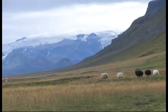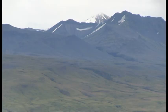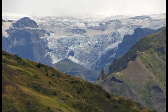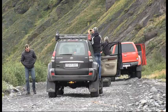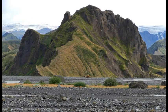From there we drive into Þórsmörk, or the valley of Thor, where this is the Katla volcano, the great one. This is the Eyjafjallajökull volcano, the one that erupted last year, that made all the trouble. That's the one. You can see how small it is compared with the Katla. The Katla is 7 times bigger.